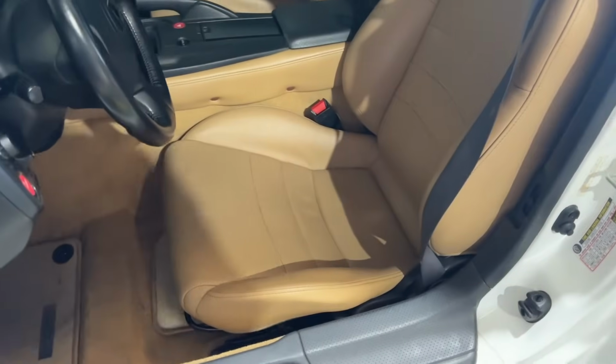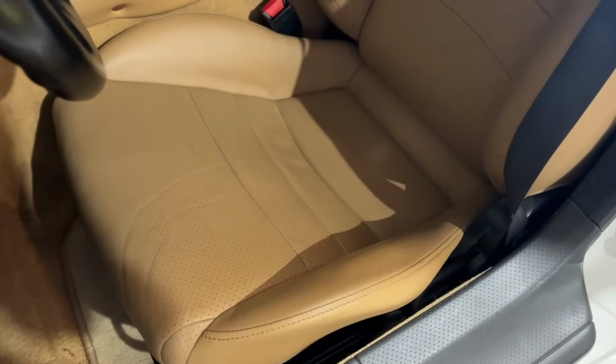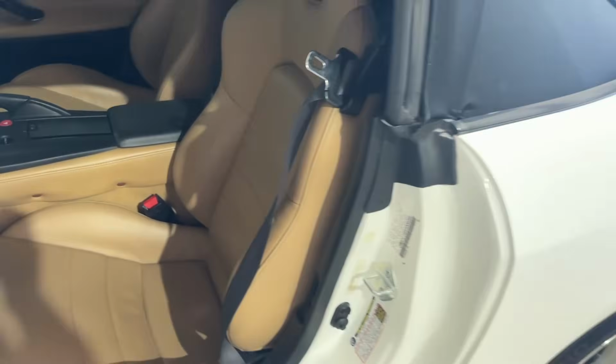Look how nice this car is. Even the driver's seat bolster is perfect. Interior looks beautiful.